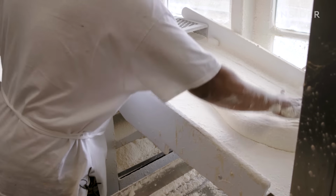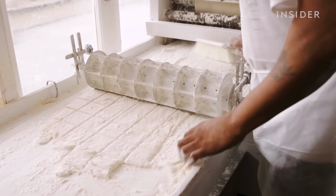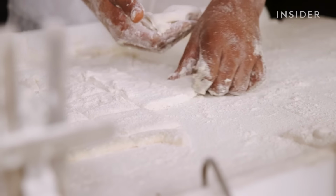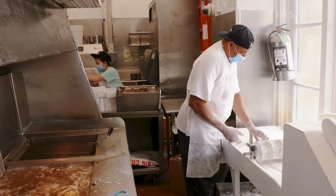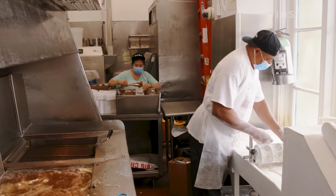Then Curtis puts the dough through a rolling machine. I'm rolling it down so I can run it through the cutter, brush the excess flour off, get it ready to go into the grease. You ever burn yourself during that? Plenty of times. Still have the marks on my arm.